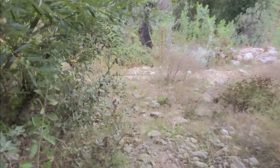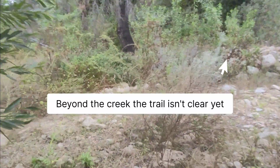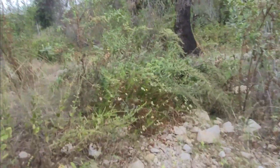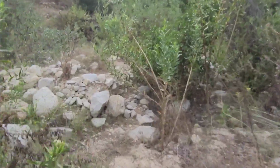I am planning to come back here and make this trail a little bit more clear. Maybe put the stones in a manner that indicates how to get around this area as it leads back to the Cow Canyon Trail.